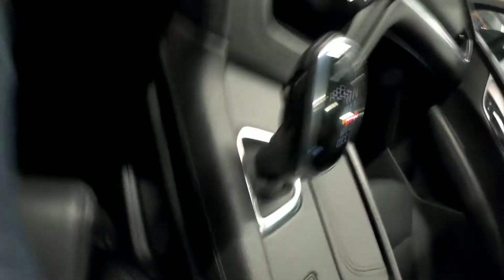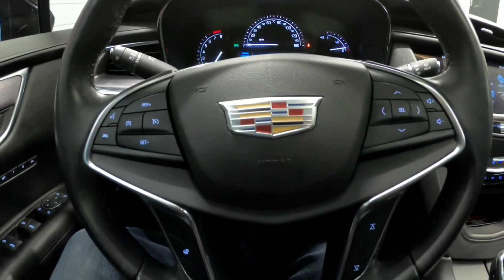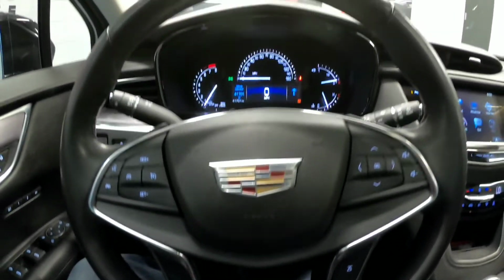And I like the little blue lighting underneath there. I bet you that looks good at night. Very nice touches here. Let's hop into this back seat real quick. Y'all hang tight. We'll go over a little bit of features back there. And we'll go from there.